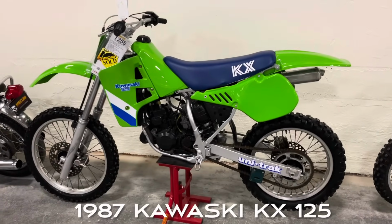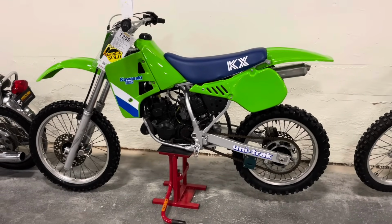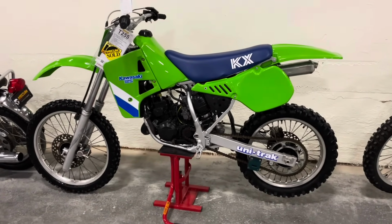Shout out to one of my best friends from my childhood, Richie Bowden. He had this bike, a 1987 Kawasaki 125. He says he's kicking himself, wishes he would have kept it.